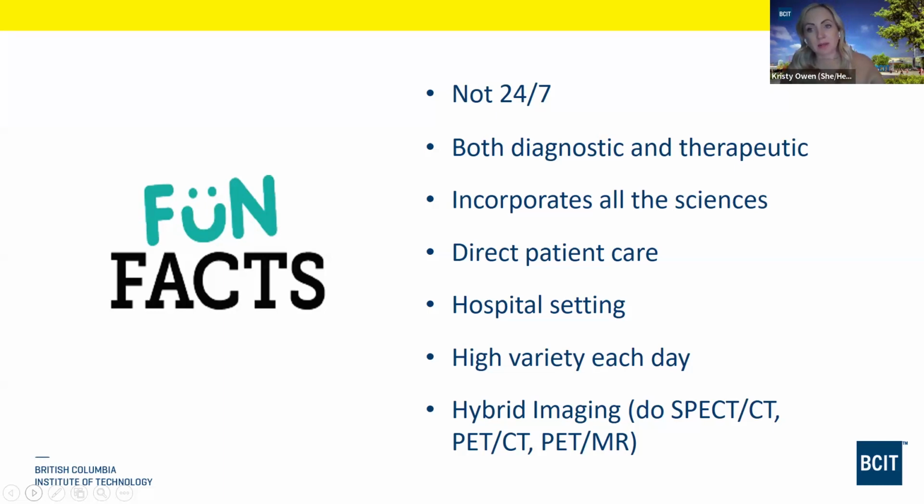Most nuclear medicine departments are found in a hospital. Most of the big hospitals in the Lower Mainland and throughout BC will have a nuclear medicine department in them. There's one private PET clinic, and there's a few PET clinics as well at BC Cancer agencies. We do a lot of different types of scans every day.